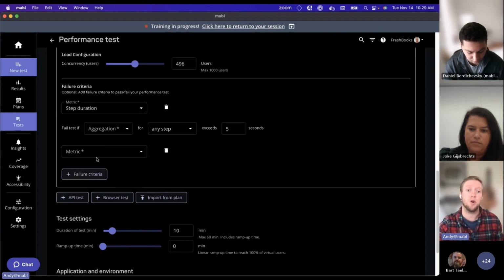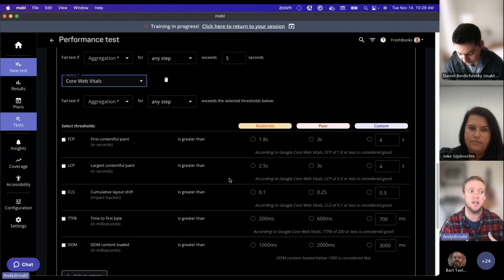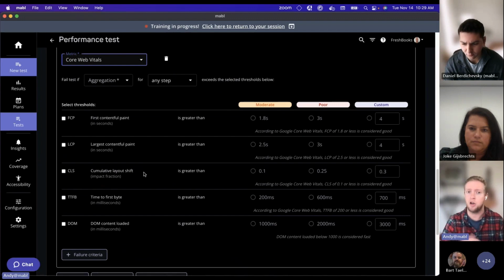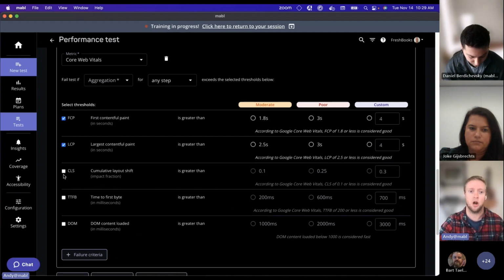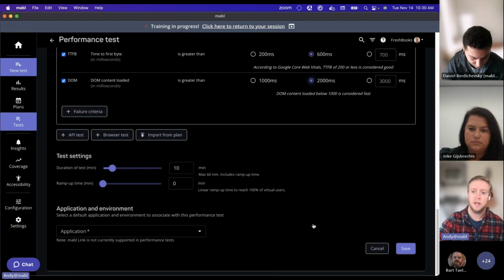But I can also measure really important metrics around things like core web vitals. Core web vitals are really how users experience page load times and overall performance. So we can measure things that not only impact user experience, but also aspects like SEO rankings. So I'll cast a rather wide net here, and I'll choose all of these different core web vitals, and I'll set some different thresholds, such as moderate for first contentful paint, but maybe for time to first byte, I want to be a little bit stricter there and have a higher standard of what I'm expecting as far as overall performance. And with that, I can save this test, and I could then begin to experience and run performance testing coverage all from that same platform.